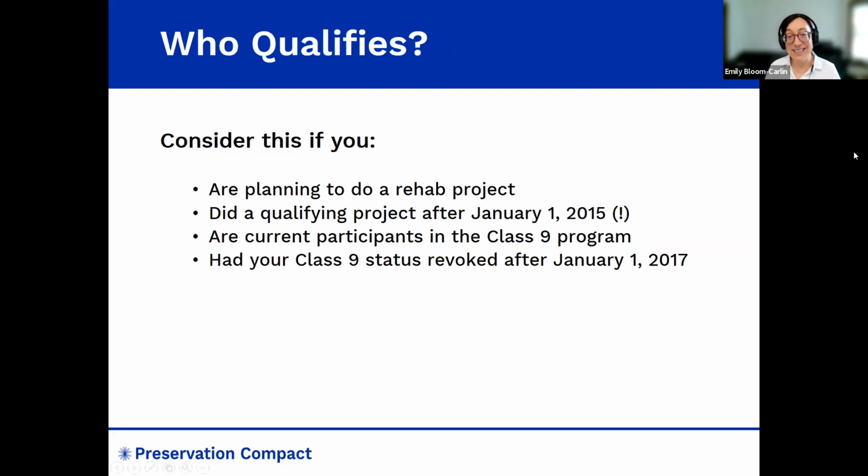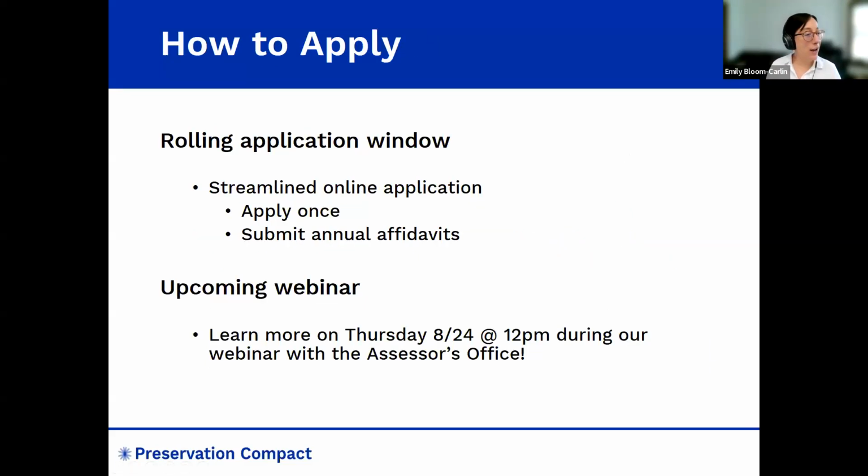So next slide, please. So how do you apply? Well, the application and annual compliance processes are really simple and they can be completed online, which is great. So there's an initial online application on the Assessor's Office website, and we'll drop a link into the Q&A or chat if folks are interested in seeing that. And then once you're approved, you need to submit an annual affidavit. So you submit this affidavit each year to prove that you're still complying with the program's rules. And so that's a really quick overview.